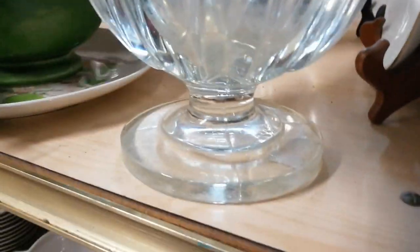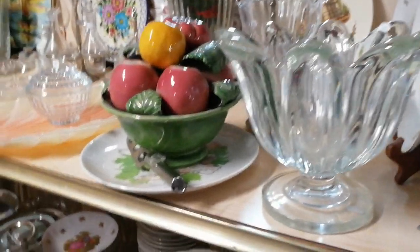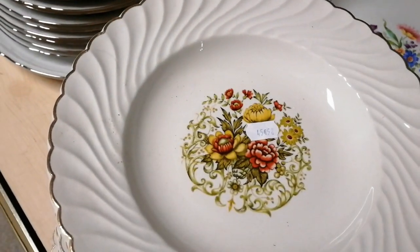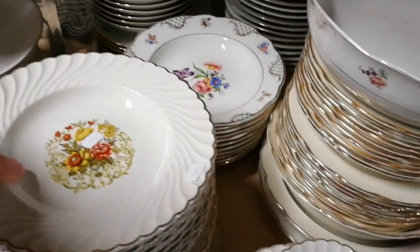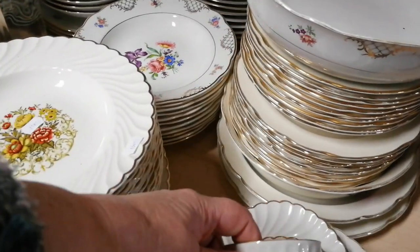God, that's a big lump of glass, that one. €23 for that vase. Now these, that's an unusual design. These are €45 for 58 pieces. Unfortunately, no marking. Not even on the cup.